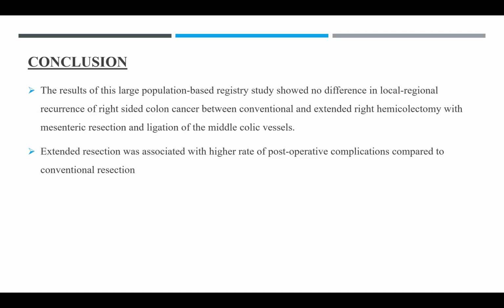Yes, sir. I think you've done everything perfectly correct. So the take-home message would be that extended right hemicolectomy or standard right hemicolectomy has to be chosen by the surgeon according to the site of the tumor, rather than its perceived advantage of giving better oncological clearance or survival.